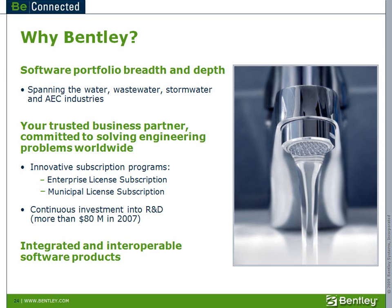Couple the technology with our creative license opportunities that in particular target the water and wastewater owners and operators and their principal consultants. These flexible strategies allow enterprises to rationalize and budget costs specifically around their historical level of usage in the case of enterprise license subscriptions, or software budgets can be generously scaled on the basis of populations in the case of municipal license subscriptions.